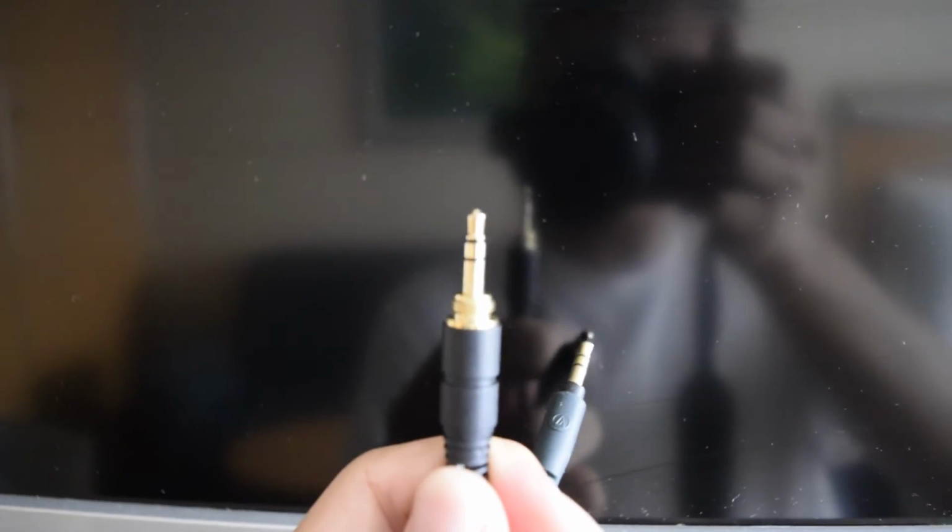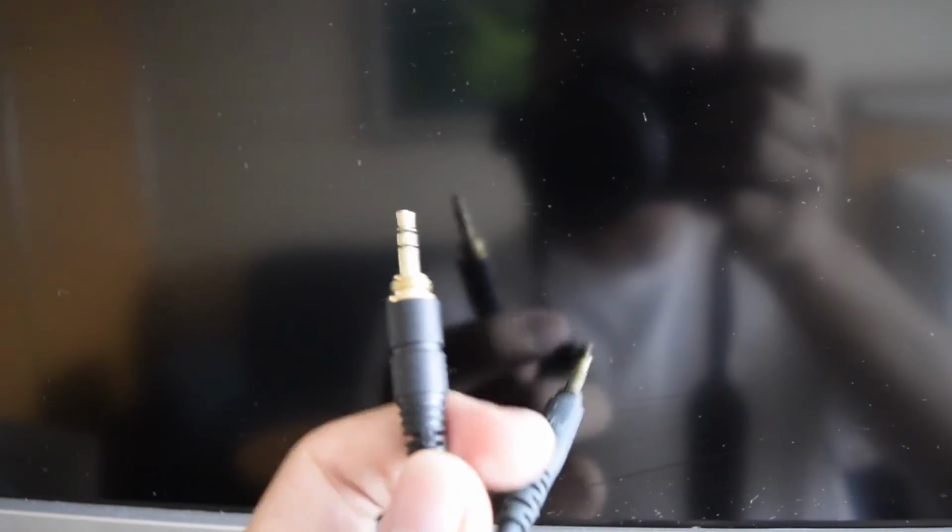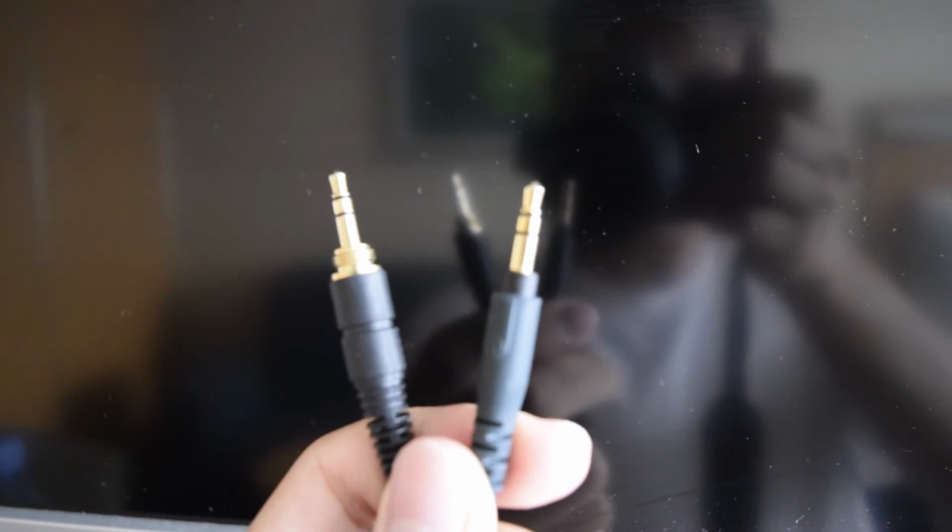However, it is worth noting that the drivers are rated at 62 ohms impedance, meaning that it would be difficult for mobile devices to drive them themselves. So I would recommend using an amp or another unit to achieve the best audio listening experience. There is a 3 meter detachable cable with a 3.5mm headphone jack, but the headphone only comes with 1 cable, which is surprising to see in a higher end product like this.